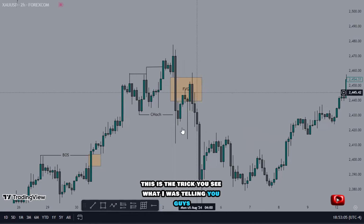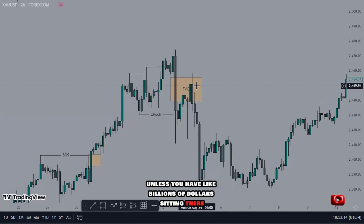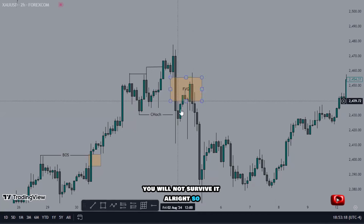This is the trade. You see what I was telling you guys? Do not allow this thing to go all the way down, then on its way back up you're struggling to catch it. Trust me, you will not survive that, unless you have like billions of dollars sitting there. You will not survive it. All right. So now we are waiting for the market.